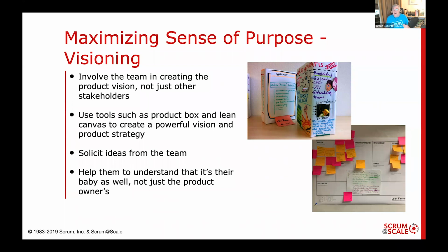You can solicit ideas from the team. In fact, there was one product owner I came across in Budapest who even allowed a certain budget of story points in every sprint where the team got to decide what features they'd like to build in. Within reason, she had veto. She had the ultimate responsibility for the success of the product, so that was important. But she really actively solicited ideas from the team and helped them to understand that it's their baby as well, not just the product owner's baby.